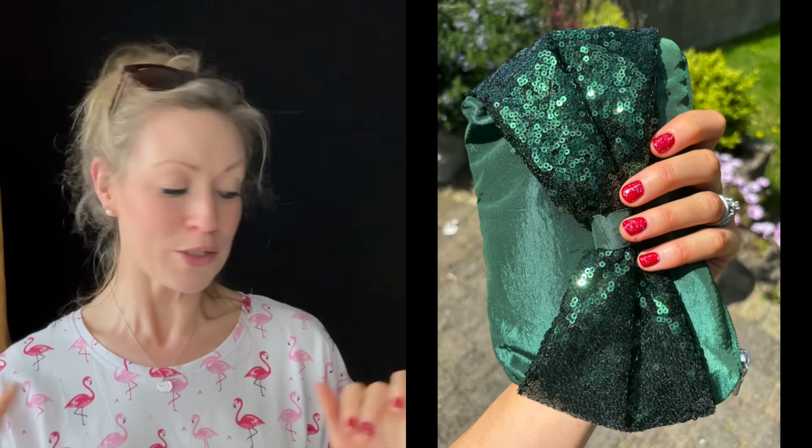So I'm doing a little bit of packing now for tomorrow, so excitement is building. I got my nails done today, so a lovely red colour, absolutely gorgeous. So I thought I'd show you a little whiz around of what I'm going to be packing.